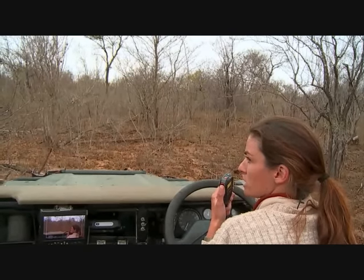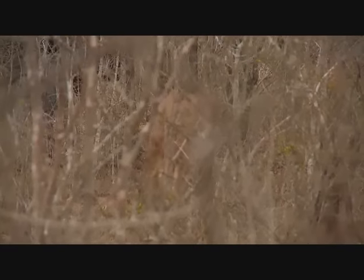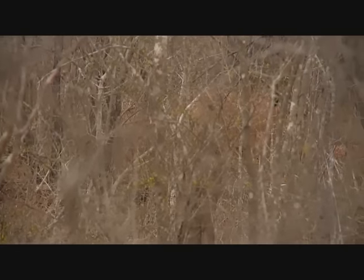No, negative, not yet. It is very thick in here. I've still got visual of the Gala though. Copy that, will do. Chandra, can you see the Gari repeats anywhere from where you are?